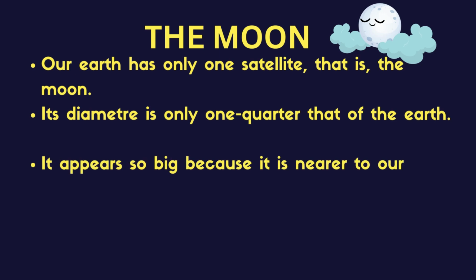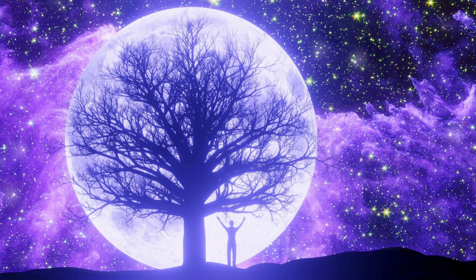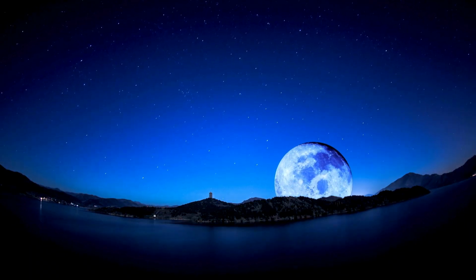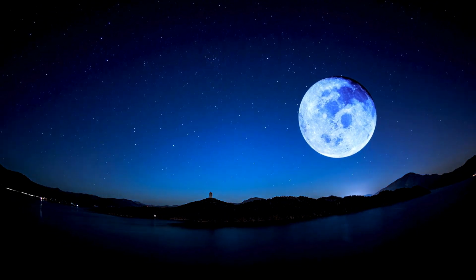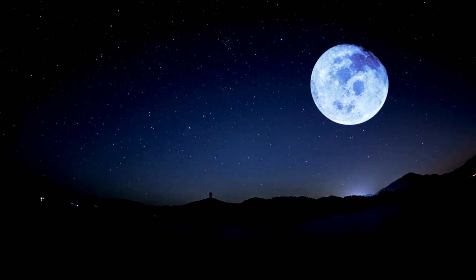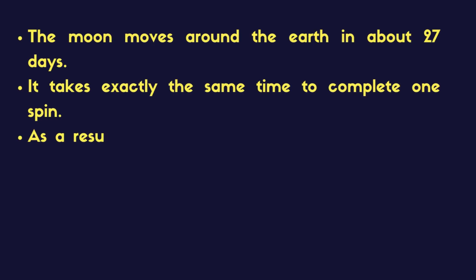Though 3,84,400 kilometers away, almost like traveling to the sun. It takes our lunar friend nearly 27 days to bust a move around us while twirling around itself like a ballerina and revealing only one face to us earthlings.